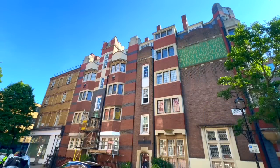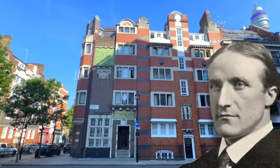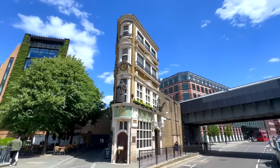Unveiled in 1903, these grand apartments were the result. The architect behind them was Herbert Fuller Clark, the same fellow who designed the famous Blackfriar Pub, which I covered in my last video. I'll link that below in case you missed it.